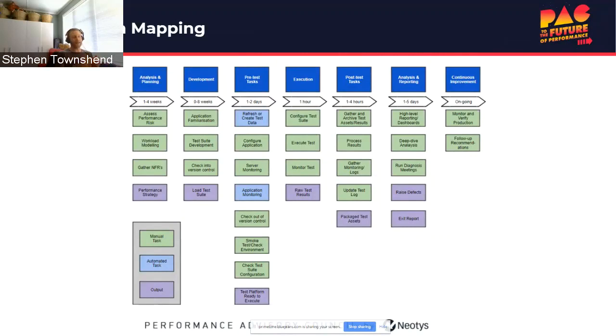The green tasks are the ones which were predominantly manual before I started this process, and the blue tasks were at least partially automated. Finally, there are these purple rectangles down the bottom, and they represent the outputs of each stage. By the time I'm finished analysis and planning, what do I have? I have some kind of strategy that I can follow and that shapes my path forward. At the end of development, what do I have? Some kind of test assets and maybe monitoring assets that are ready to go and run.